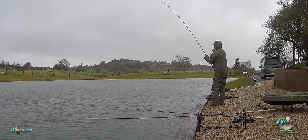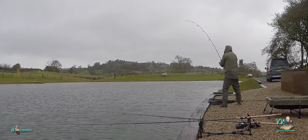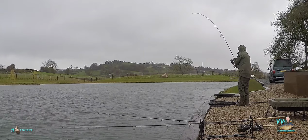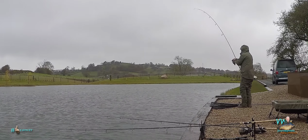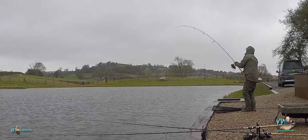Got that one weighed and sacked. Ready to get the camera. And off gone the middle rod.